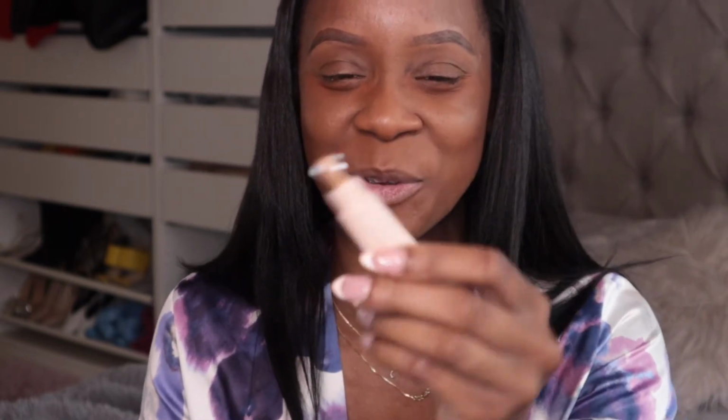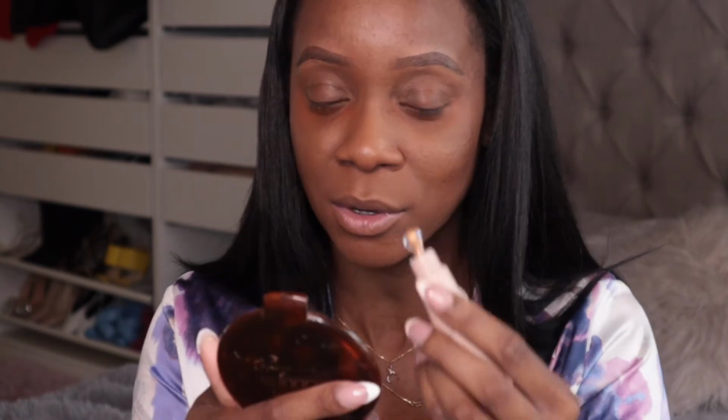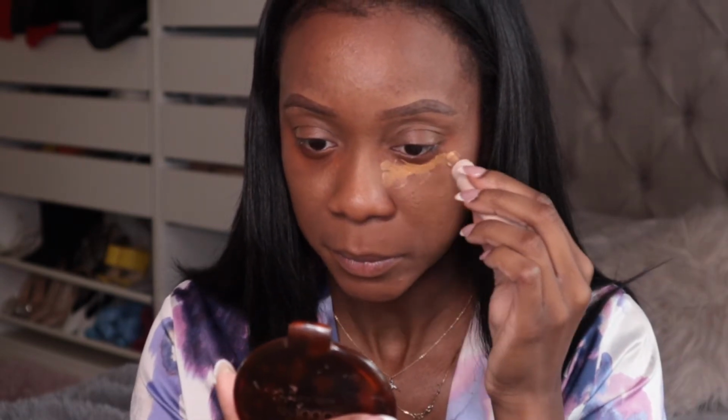So I'm going to put Almond Butter underneath my eyes. I feel like this should set for a little bit. So let me use Almond Butter. And as you can see, it's really brightening. I feel like because it's light coverage, I'm going to probably add more than I would normally add.